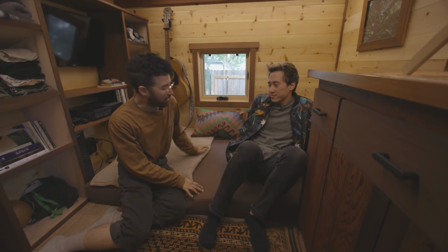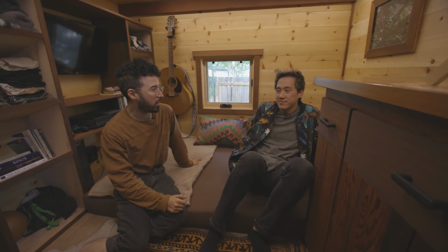Do you have siblings? Yes. You ever build like blanket forts? Yeah. Oh yeah. That's what I was thinking. Like, this is kind of like the ultimate kid imagination space.